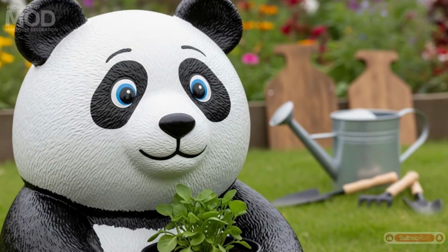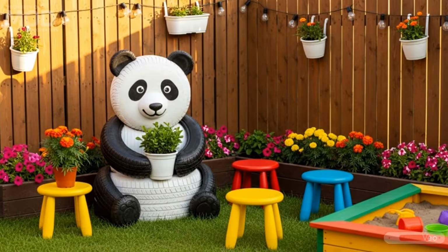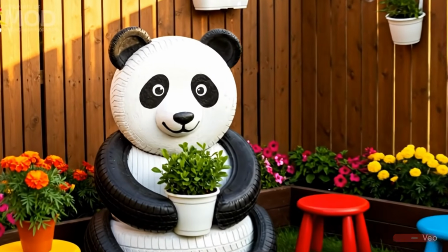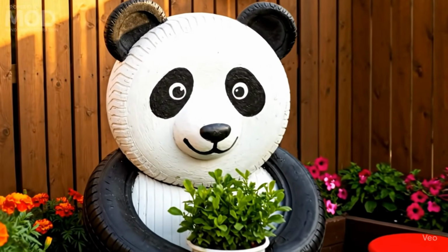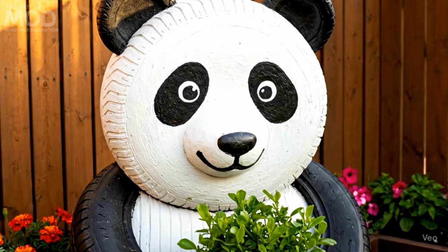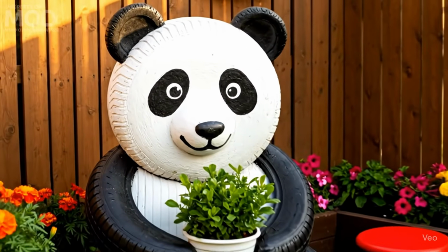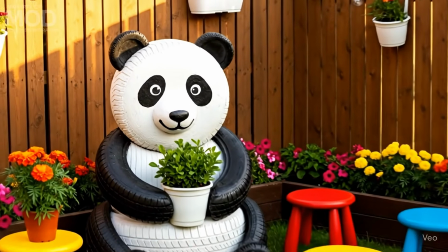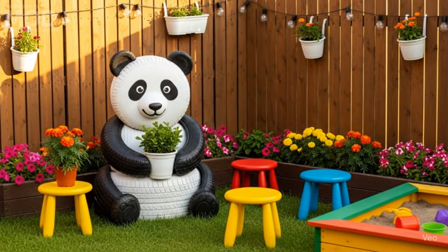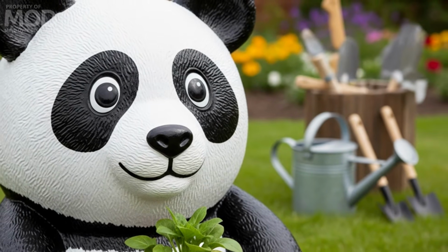Marigolds burst with color, fairy lights sparkle faintly even in daylight, and the faint scent of grass fills the warm air. There's peace here and innocence, the kind of feeling that makes time slow down. Creating it took nothing more than imagination, a few old tires, and the courage to paint. But what it gives in return is priceless, a reason to smile, a space that feels alive, a reminder that creativity can shape happiness out of anything.